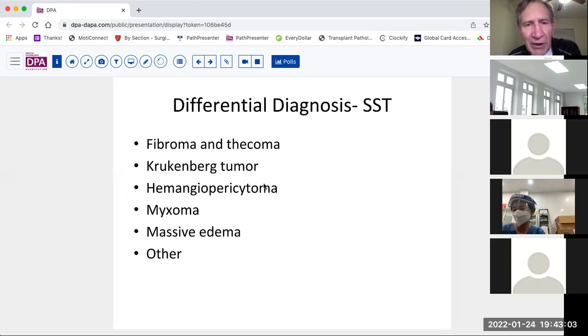Now, hemangiopericytoma, I put on this list. This is an old slide. There is now a recognition that the solid pseudopapillary tumors that we see in the pancreas can occasionally occur in the ovary. And that's probably what has previously been called the hemangiopericytoma. So that's probably a mistaken differential there.